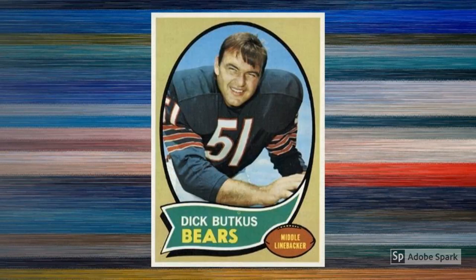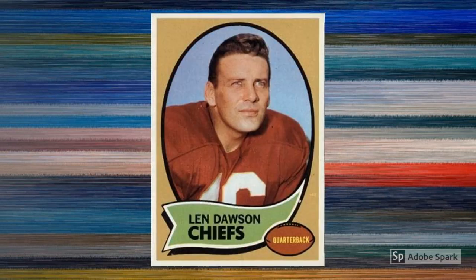Who is the greatest linebacker of all time? Any conversation that starts with that question inevitably loops in Butkus. Remarkable considering he retired nearly 50 years ago. This 1970 Topps is about a $50 card in PSA 8 condition these days.